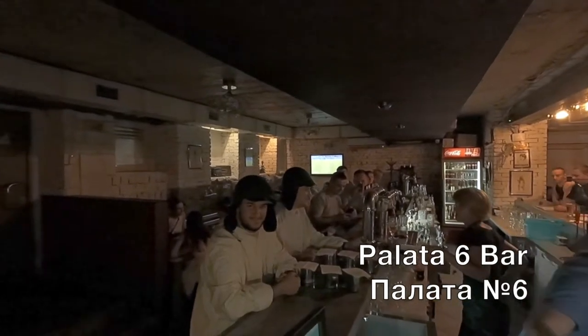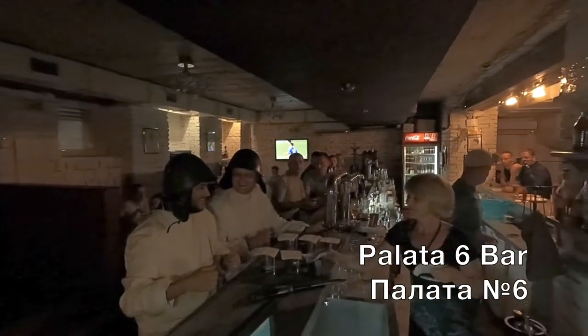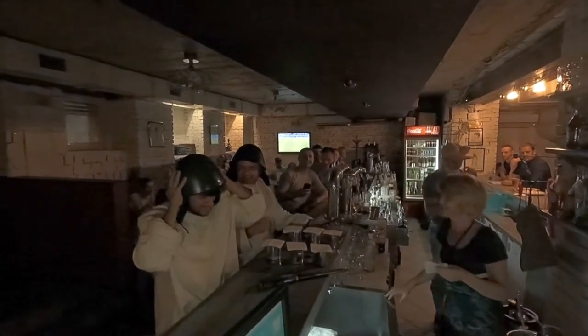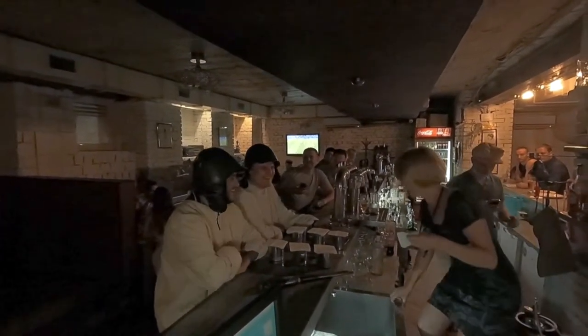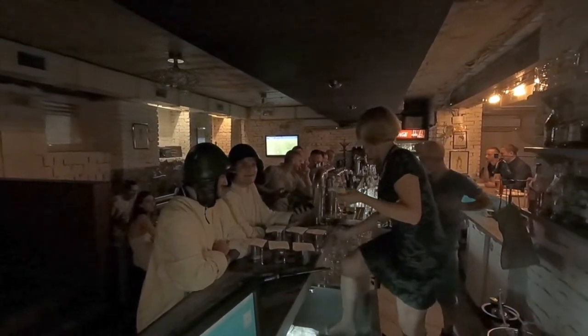Next on our places to see is Palata 6. It's a bar in a basement. And the name translated straight over, Palata means medical room. And so this is medical room number 6.